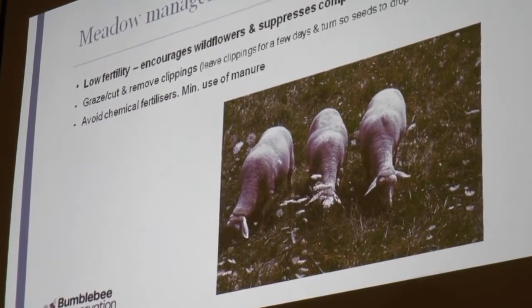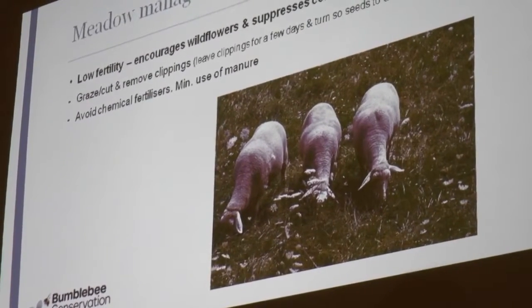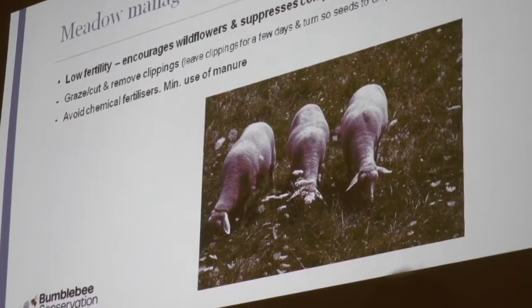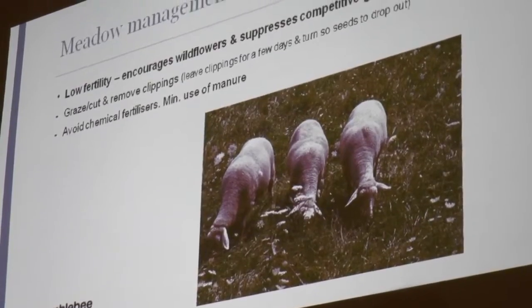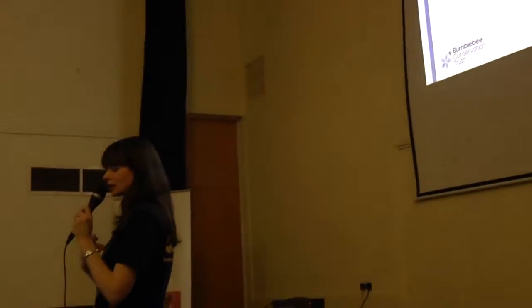So cutting and grazing is important. Although you wouldn't necessarily think immediately that grazing and cutting is good for flowering, actually it's an important part because it stops those competitive grasses from taking over. So we need to have that regular cutting and removing those clippings to keep those nutrients down. But the key thing is about when you graze or when you cut, and I'll come to that in a moment. So we'd recommend avoiding chemical fertilisers and using minimum manure, again, to encourage the wildflowers over those competitive grasses.